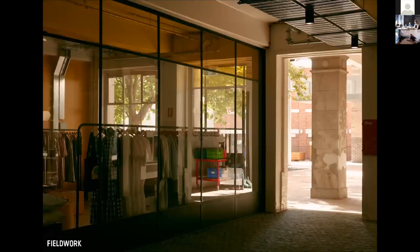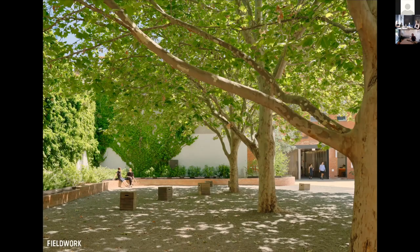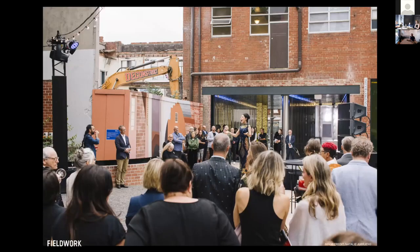And what that does is it leads you through into this more corner approach to the courtyard. That throughway has created this great porosity in the site and really made this part of this broader neighborhood. And the public has really embraced it. This gets used a lot, not only in day-to-day mode, but in markets and different events and festivals. So it's really come to life.